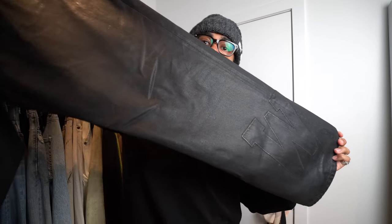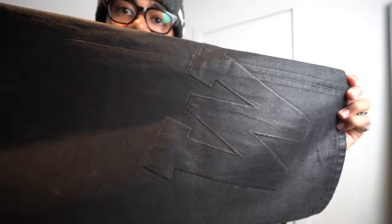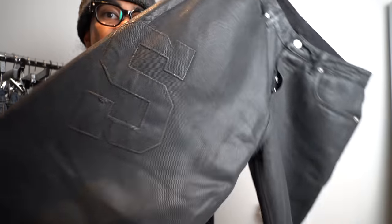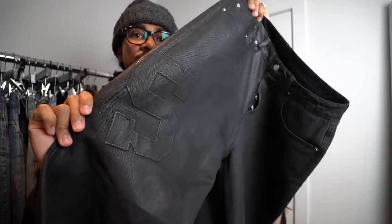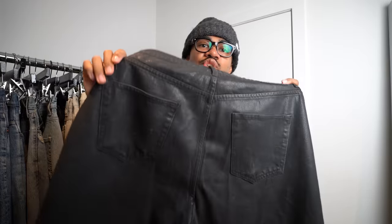For these, you could see how it also has this like paneled lettering. So there's the W on this leg, and then there's the S on the thigh of the other leg. That SW, really cool, like small little details. Like you don't get it at first glance, but if you look at it at a certain angle, you'll be able to see it, which I really love. It's such a great pant.